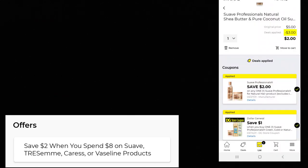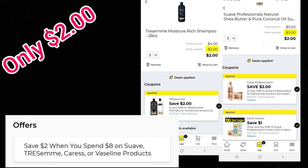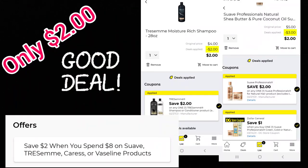Our instant savings of $2 off of $8 should come off, which is going to bring our subtotal down from $9 to $7. We have $3 coming off that Suave Professional, which will bring our subtotal down from $7 to $4. And then we have that $2 off Tresemme coupon that's going to bring our total down to $2 out of pocket for one Tresemme product for $4 and one Suave Professional product that's $5. So that's $9 worth of hair care for only $2.